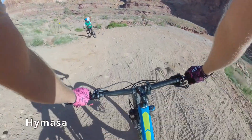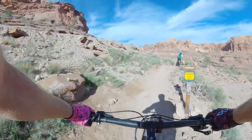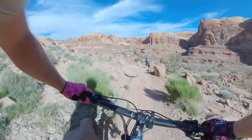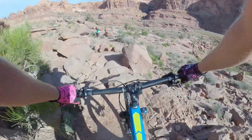So we just turned off the road. We found the High Mesa Trail. We're gonna get into some of this famous Moab slick rock. That's a pretty cool little start to it.